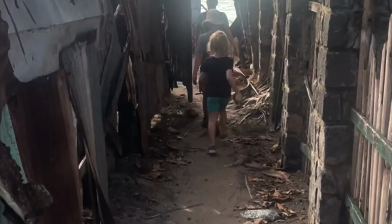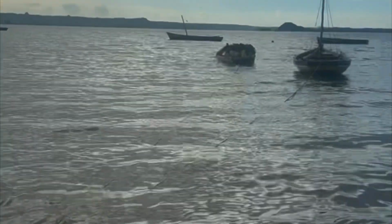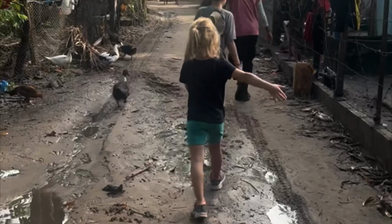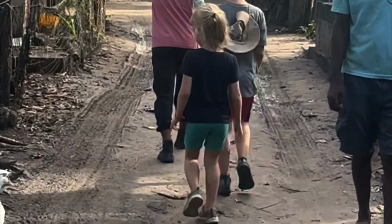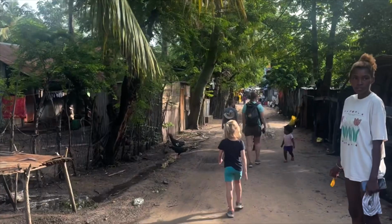Now, we were supposed to go ahead and go to the beach for about 45 minutes to an hour, but with all the delays we've had, we weren't able to spend that much time there. But we did go down and take a little peek view. Absolutely beautiful. Now, this wasn't like a sitting beach. It was just down to the beach to be able to like see the boats and stuff like that. It wasn't a place to sit down.